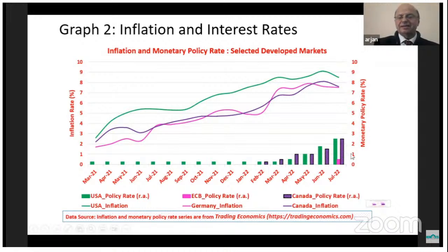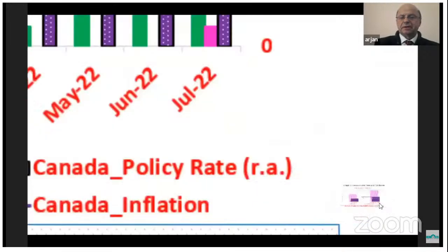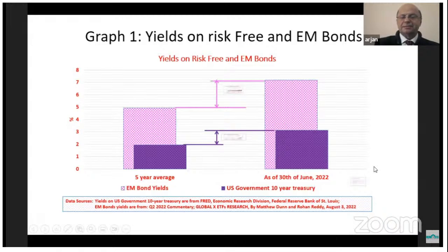Obviously, the increase in policy rates implies that eventually the 10-year risk-free government bond yields, such as US government yields, will increase as well. And that implies that emerging market sovereign spreads will increase, or rather emerging market interest rates and borrowing costs will increase as well. So that explains the difference in risk-free rates. Inflation is the main factor there.